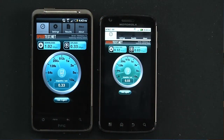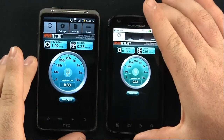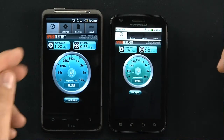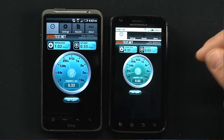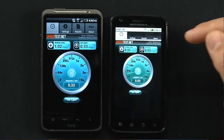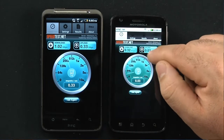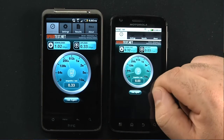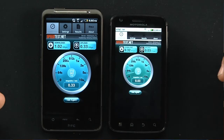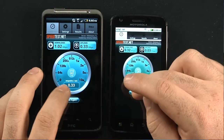So here we go. We have our speedtest.net application up for Android. As you can tell, the last test we did, we received 1.2 megabits per second download and 0.3 upload. I received 0.3 megabits and 0.03 upload on the Atrix. This is just kind of depressing. Both are set to Tallahassee, Florida, the closest city to us.